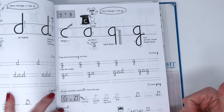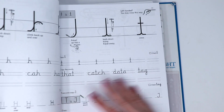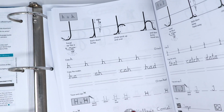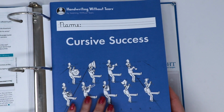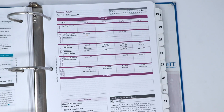If, let's say, they're on this page, for instance, for the day, I would have them just do one page, maybe two pages if we're ahead of the game and we're getting stuff done quickly. But honestly, I feel like one page is sufficient per day because my kids do writing in other books as well. It's not the only time they're writing. So that is what they do for handwriting.